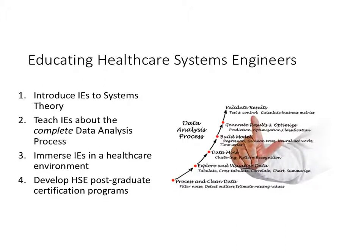And finally, some of the things for educating healthcare systems engineers: I believe that we need to introduce industrial engineers to systems theory. Again, this builds on the slides that I was just saying. To work in healthcare, you need to really have an understanding of what systems theory is, what feedback loops are, what causality loops are, what nonlinear effects are, etc.